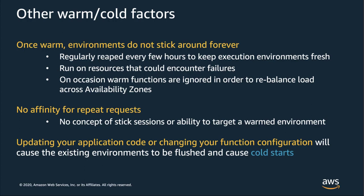Another thing that could happen is that the underlying infrastructure could have a failure. We could have a failure of a physical host up through an availability zone. And in situations like that, you would see a new cold start because we potentially might be short the resources that you need as an invoke is coming in.